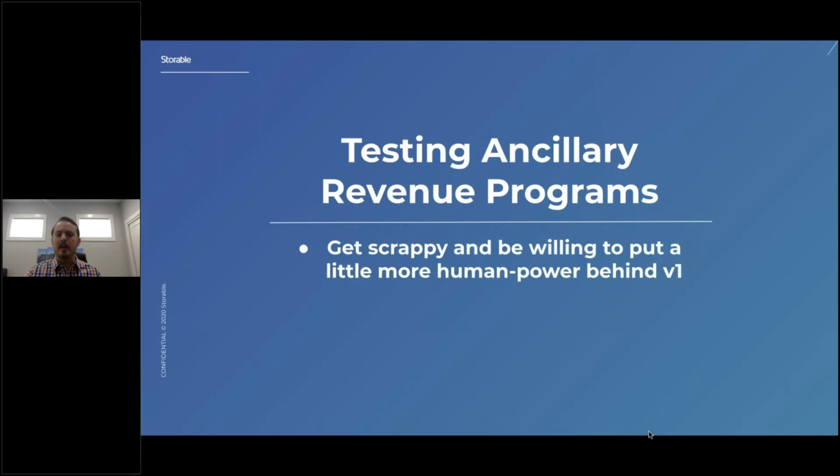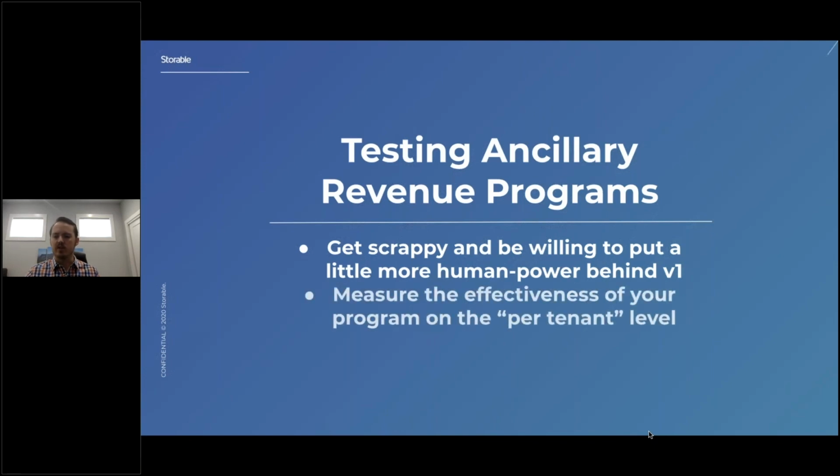You want to be prepared to get scrappy and to quickly implement new products and services in a way that might take a little bit more human-powered effort than normal, because the goal isn't to be perfect here. We don't know exactly what services or what products are going to resonate with your tenants. And depending on where you are in the country or who your tenants are, that might be a little bit different. So you want to be close enough that you can get a feel for whether or not something is working up front before you commit to really solidifying and training your managers on how to do something.